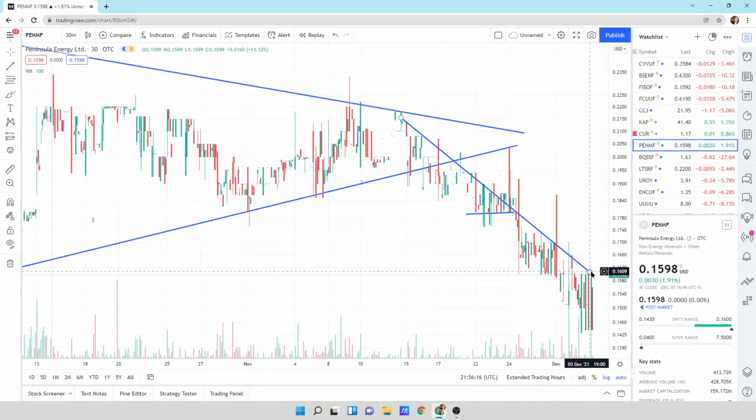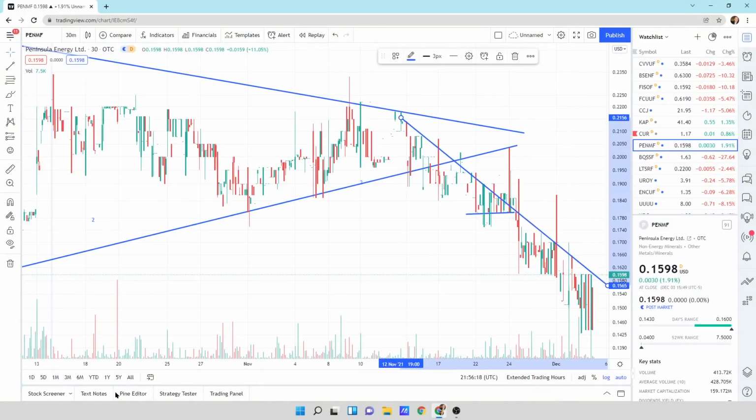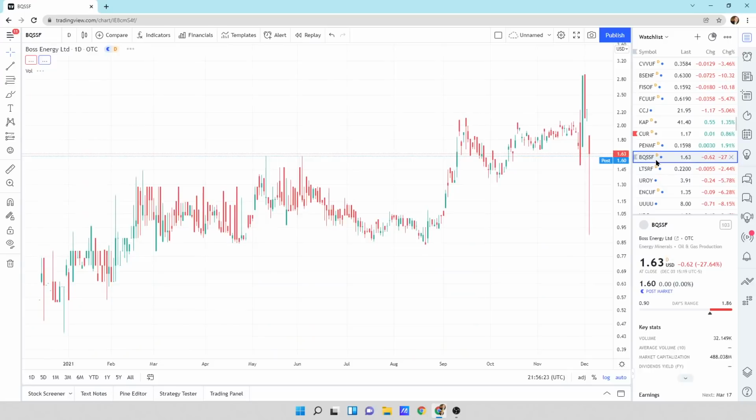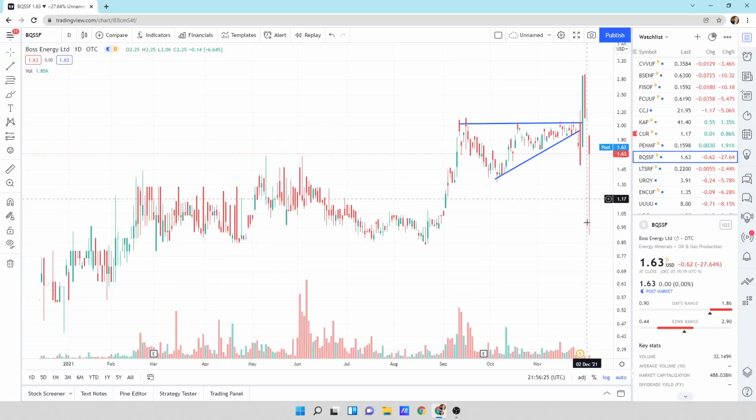Peninsula Energy, it's still in a downtrend. I would not be doing much. We're just waiting for the turn. Still in a downtrend. Boss Energy, big old sell-off today. I would not be doing anything.